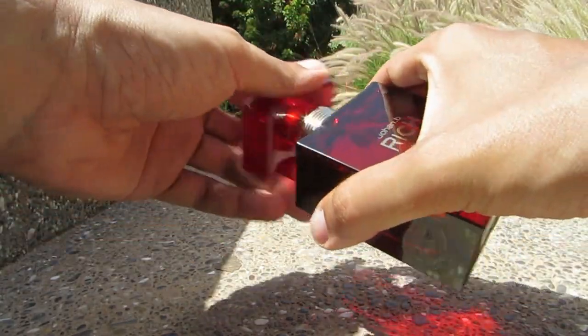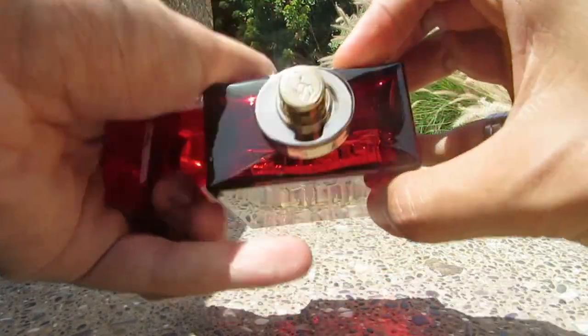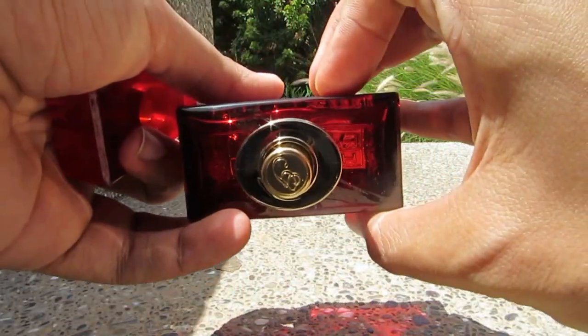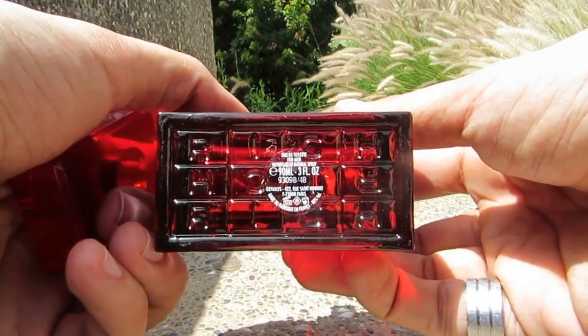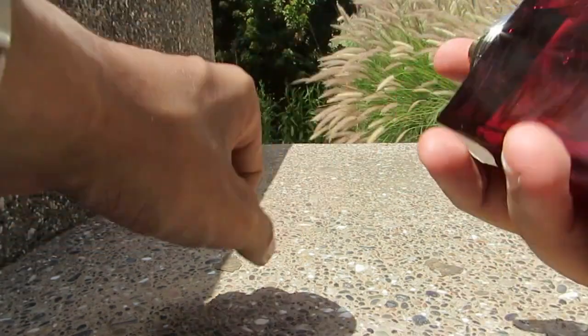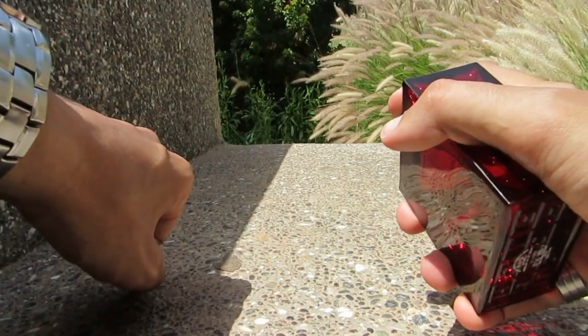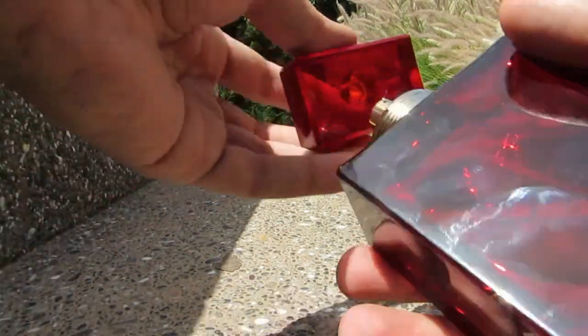The cap is a little bit loose, not really that good of quality. We have here the Geranium logo, and here we have the batch code and information. So let's spray a little bit and see about it. Okay, 1, 2, 3. 3 sprays.